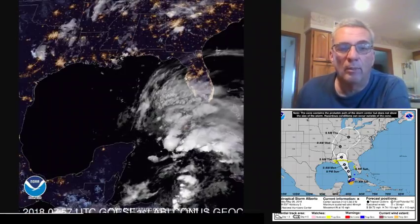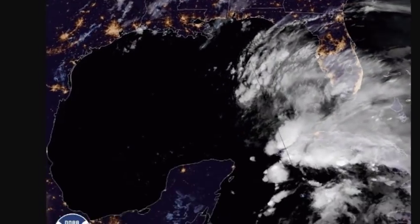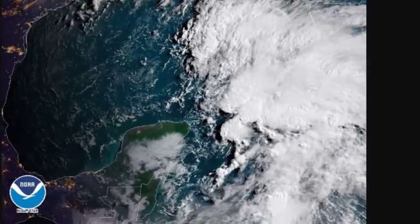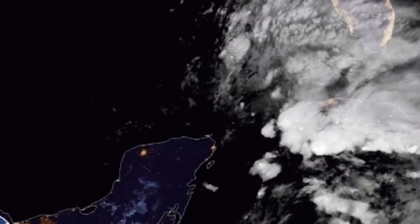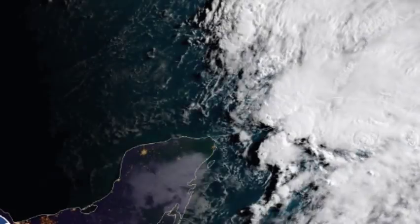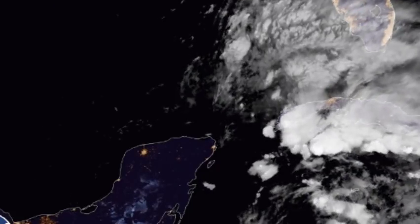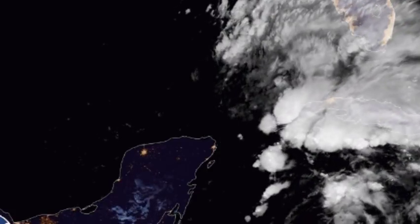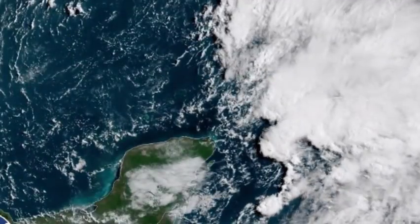And I'm going to bring this up here full screen. I'm actually going to get a bit on the tight side because I want to show you, we can see the low-level circulation. If you look east of the Yucatan Peninsula, this blow-up of clouds, and if you watch closely, you can also see the counterclockwise turning of the low clouds. That is the low-level center.